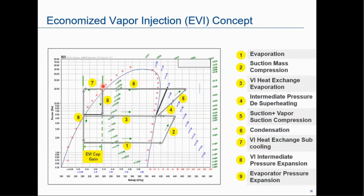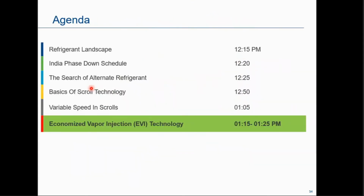So as I said earlier, we have a subcooling here because of the 7th process. So you get additional EVI capacity over here because of the EVI concept. So this is where you get the additional capacity as well as the COP of the overall system. So that's how the EVI helps us to gain additional capacity and additional COP in the system. So that's about the Economized vapor injection, and that's what I wanted to share with all of you.